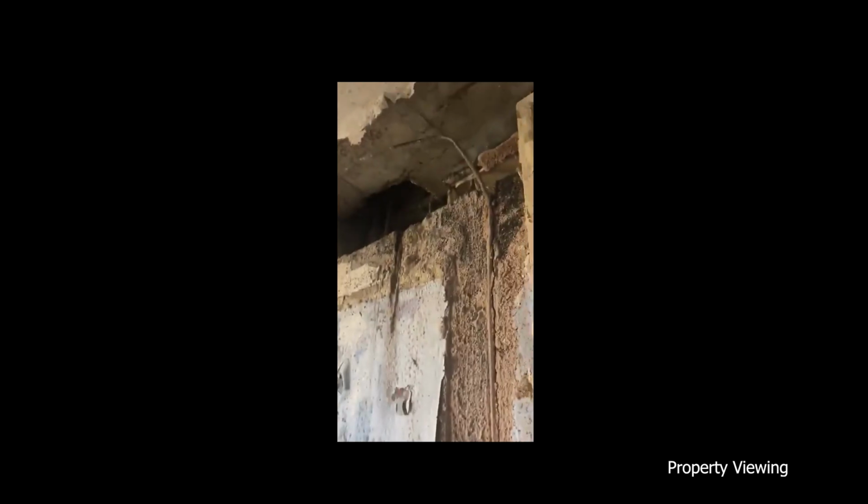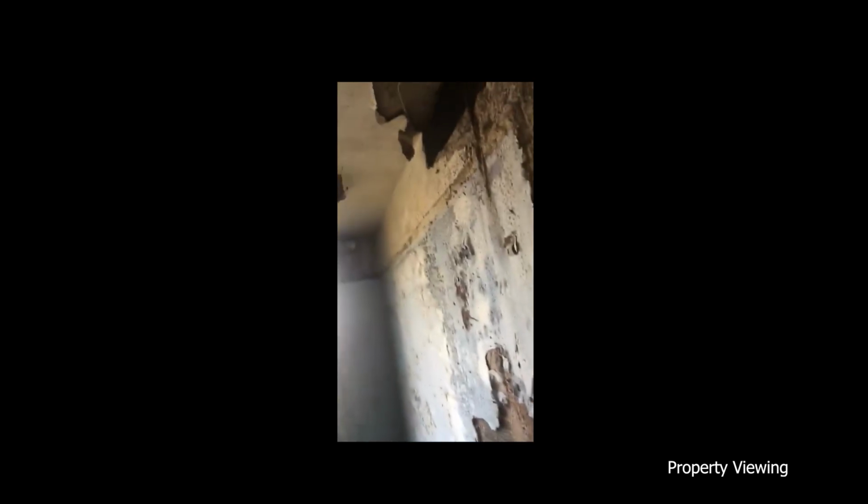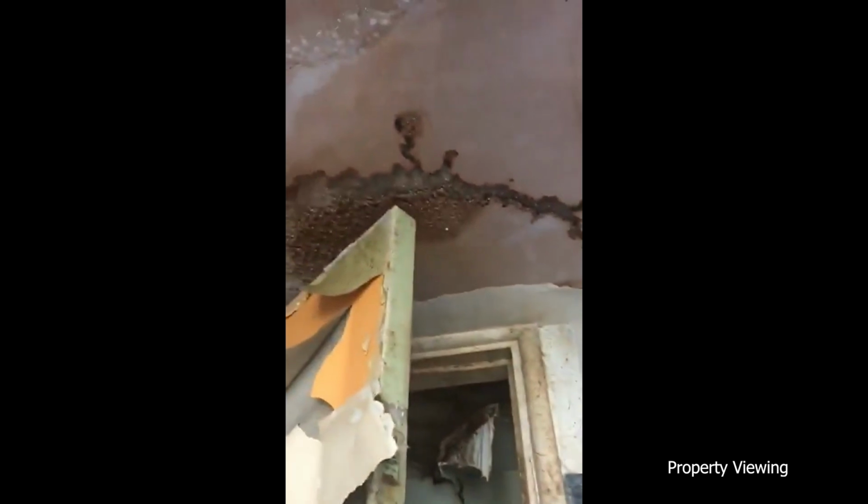The main signs of subsistence can be cracks in the walls, as you won't be able to see what's going on below the ground. Cracks that appear and continue to grow, reaching a depth of 50 millimeters or more, should be investigated to make sure the property is structurally sound.